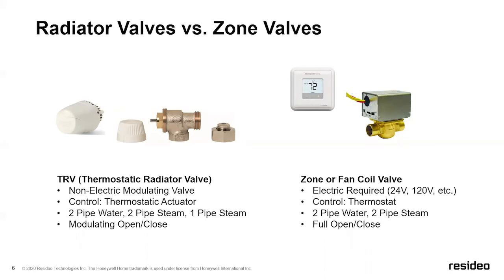So for retrofitting standpoints, et cetera, they're a great option because you don't have to worry about wireless technology, running wires into a building, et cetera. Whereas a zone or fan coil valve predominantly is going to require external wiring, usually controlled by a thermostat. With a radiator valve, usually it's a thermostatic actuator, which is going to control that temperature, which again, on the zone valve, we're looking at typically a thermostat running it.